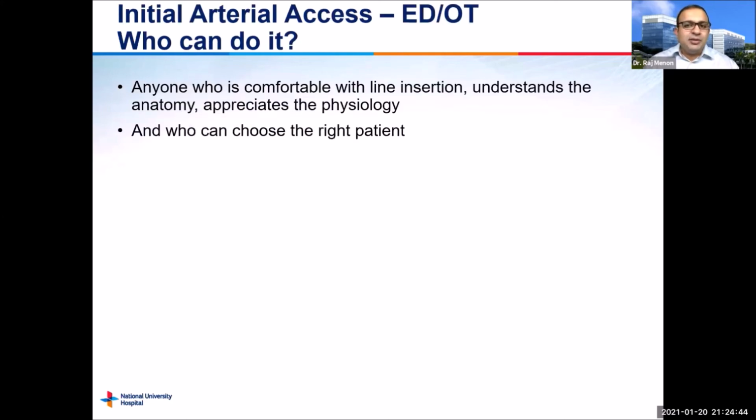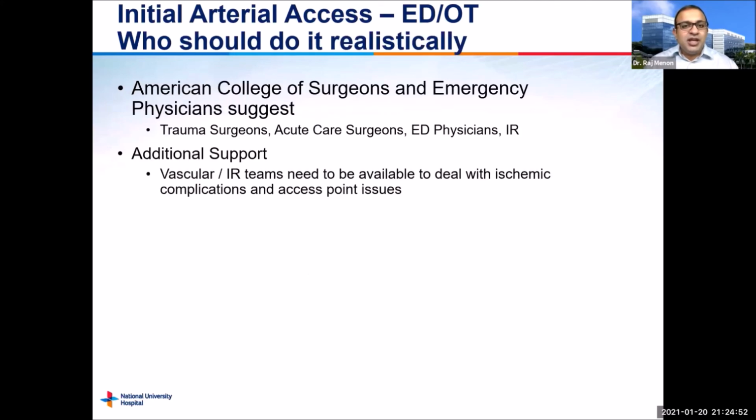All right. At the end of the day, anyone who understands line insertion, understands the anatomy, appreciates the physiology can do it. And I say this as a vascular surgeon. The American College of Surgeons and emergency physicians, they do suggest that trauma surgeons, acute care surgeons, ED physicians and IR learn the skill set so that it allows you to apply this in so many ways, both at the ED level, at the emergency room level, and the operating theatre.